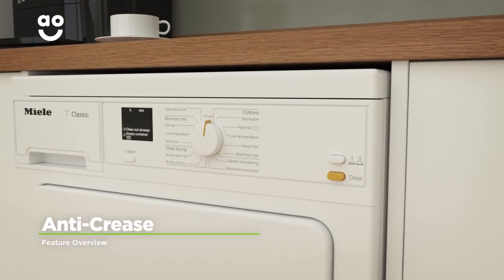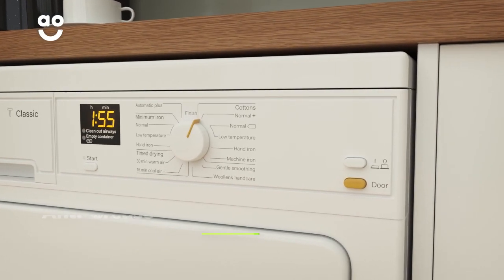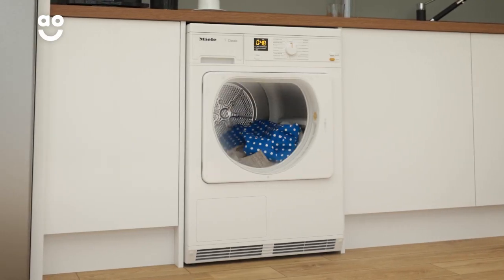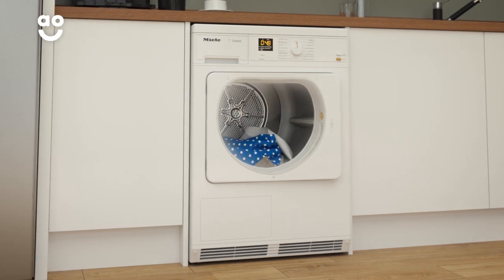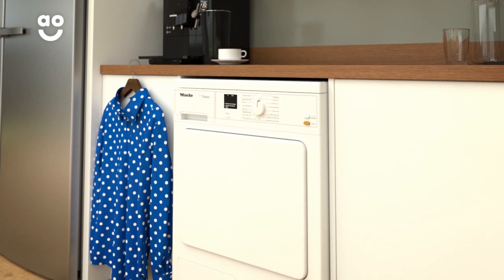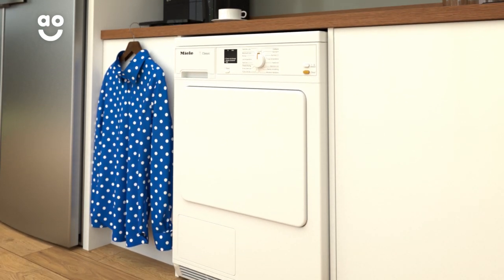Miele's Anti-Crease Feature helps to reduce deep wrinkles forming in your clothes. When the drying cycle has finished, the drum will automatically switch to a gentle tumble that untangles laundry and prevents creasing. Now your clothes will be ready to put away and you'll spend less time behind the ironing board.